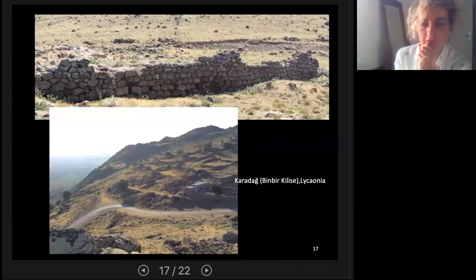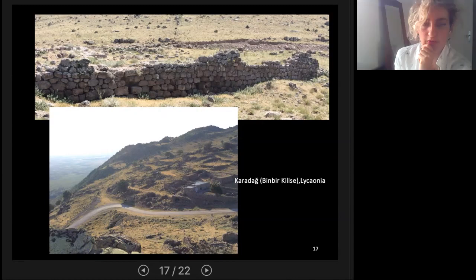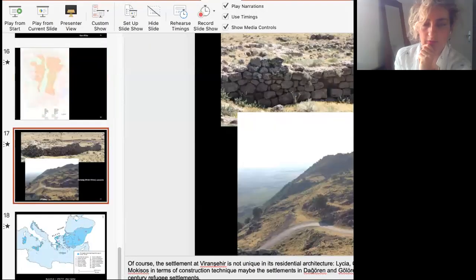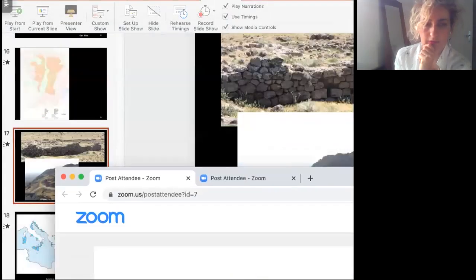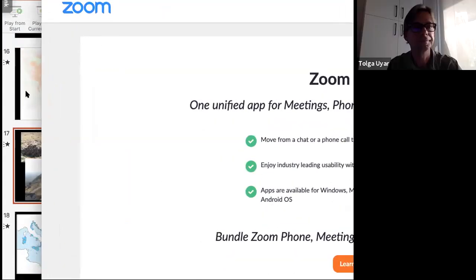Mikrofonunuzu... sesi. Hocam mikrofonunuz kapalı. Tolga. Mute'sunuz hala ama. Oldu değil mi? Oldu. Hı-hı.